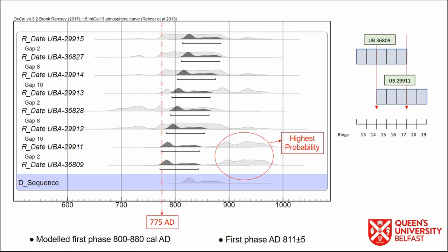But what that will mean is that the initial construction date could be extrapolated out to 811 AD, which is an absolute date. So this also means that the platforms that are being resolved will get an absolute date, and so will their material culture.